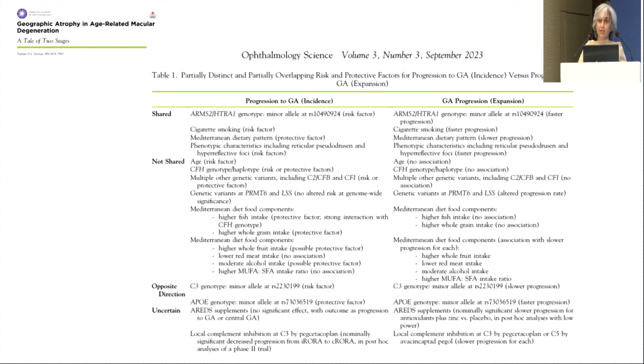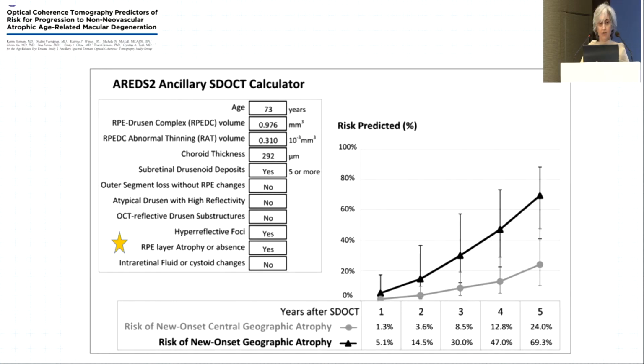And this is an interesting paper. It says September 2023. I was a little confused as to what year we are in, but probably this is a preprint. And it shows us there are various risk factors in terms of incidence of geographic atrophy and expansion of geographic atrophy. Certain risk factors are shared, certain are not shared, certain are uncertain, and some of them are exactly in the opposite direction, which indicates that we have a lot to learn as far as progression of geographic atrophy is concerned, and more of interest because now we have the complement inhibitors which are being studied and getting FDA approval as well.